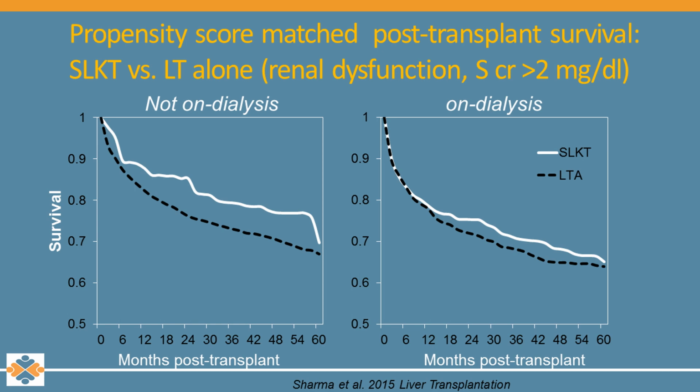This is a more recent study where the survival of SLKT and liver transplant alone patients with renal dysfunction, defined as serum creatinine greater than 2 mg per dl, were compared. And this was the propensity score matched post-transplant survival. In this slide, this panel shows the patients who received SLKT or liver transplant alone but were not on dialysis before transplant. In this category, the SLKT patients had better survival compared to those who got liver transplant alone. On the other hand, the survival was similar for SLKT and liver transplant alone patients with renal dysfunction if they were on dialysis before transplant.